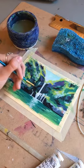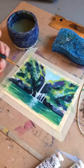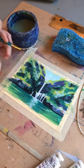Okay. This should even it out. The blacks are getting a little too dark for my liking. So if I bring in dark green and put it around it, it should blend it out just a little bit.